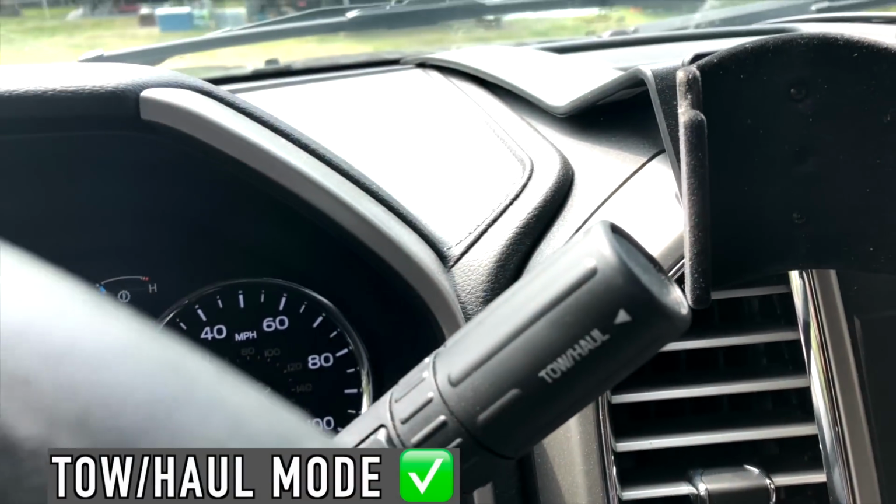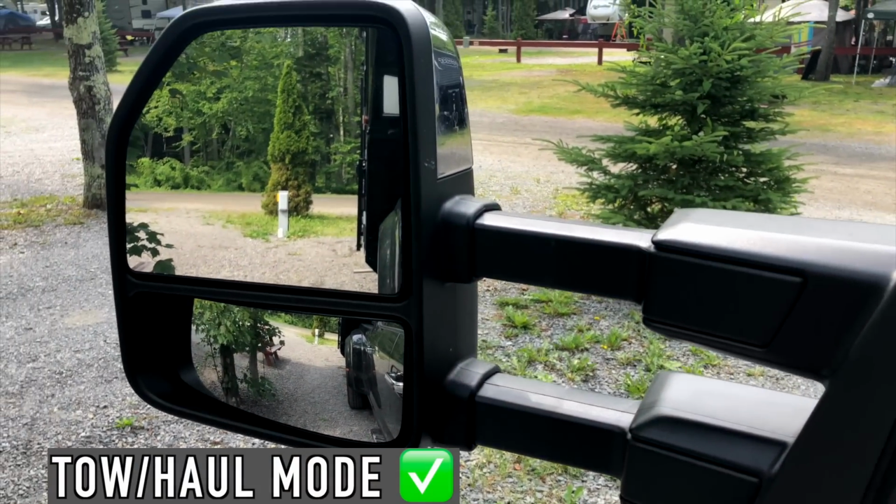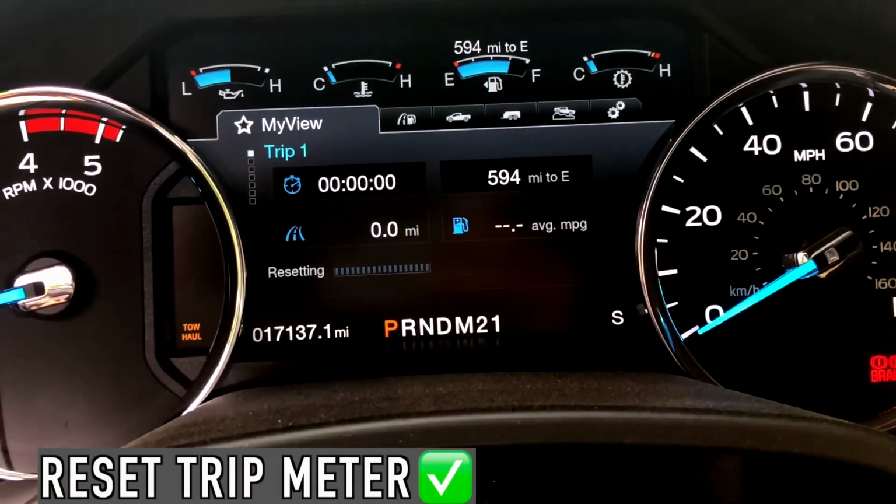In here, I'm going to go ahead and set tow haul mode. I am going to extend my mirrors. I'm going to reset my trip meter.